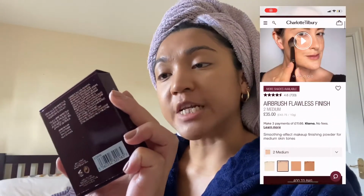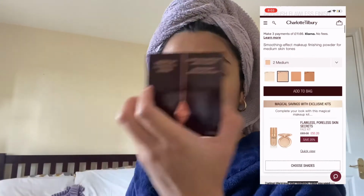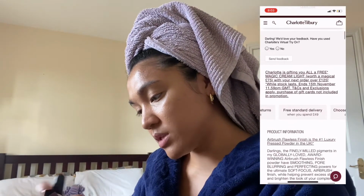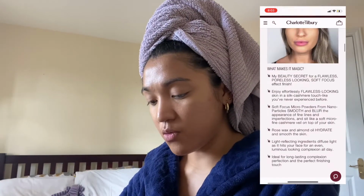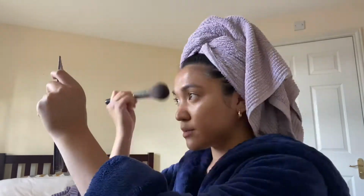And now what we're going to do is, where's my brush? Is the powder. So the next product that we're going to talk about is the Airbrush Flawless Finish. It's a complexion perfecting micro powder. So this one I got is in what color? I think it was the 3. Oh, the packaging is just so beautiful. 3 in dark. So this is the packaging, and of course that is the color. Oh my gosh, I'm just so in love with this. Okay, let's give this a whirl, shall we?